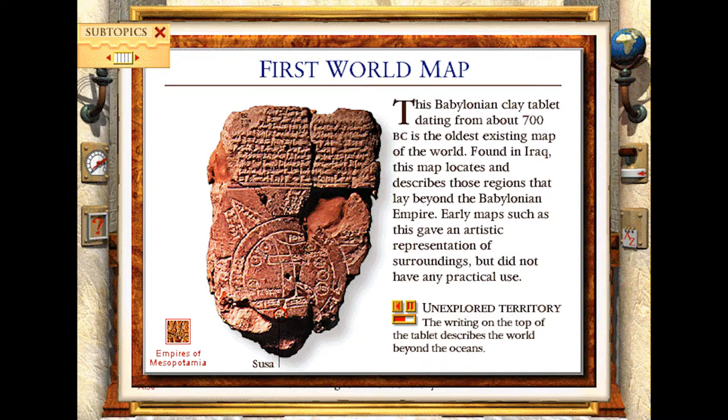The river Euphrates flows south through the known world, from the Armenian mountains, through marshland to the Persian Gulf. Outside the ring of oceans are eight unknown regions. The writing describes these areas as home to strange or legendary beings, such as great sea serpents and scorpion men.